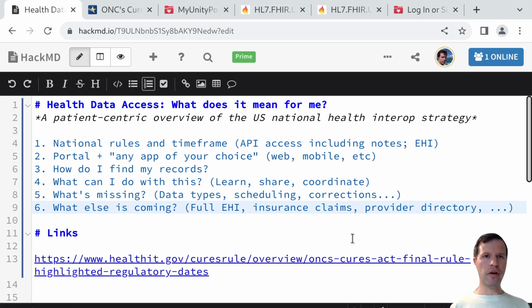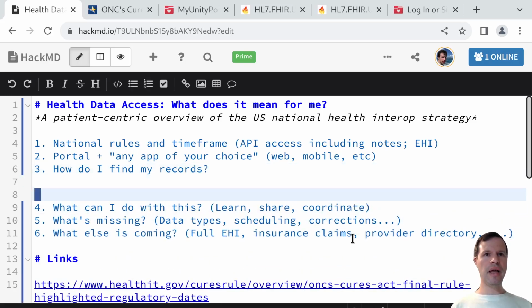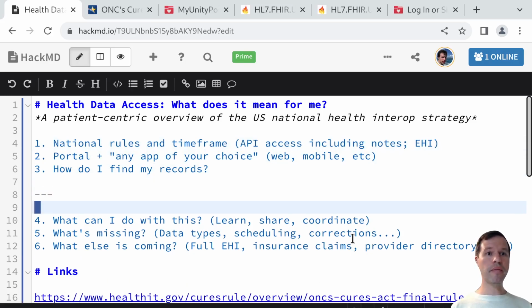It's still very early days, and roughly speaking, I would put a little dividing line here and say these are the things that are working today, helping patients access their own records. There's a lot more that's coming, and I don't think we should expect all of this to be working out of the box in 2022. We need to have some patience, we need to have some vision for how well things ought to function in the future, and it's very important to share your experience.